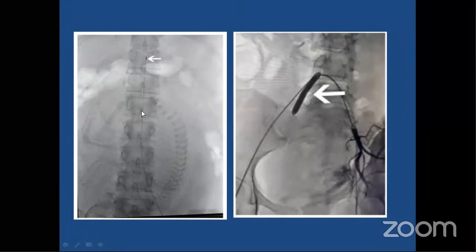So here is a balloon catheter in the infrarenal aorta. This is the fetus, this is the fetal spine here. And these are the markers of the balloon.